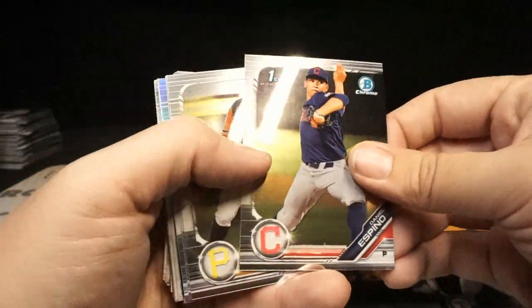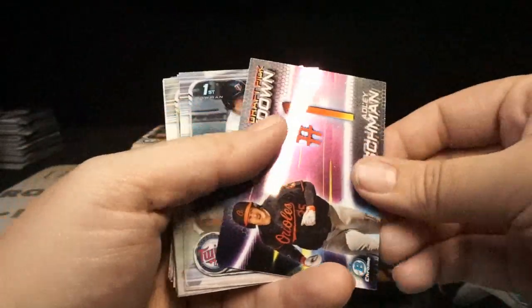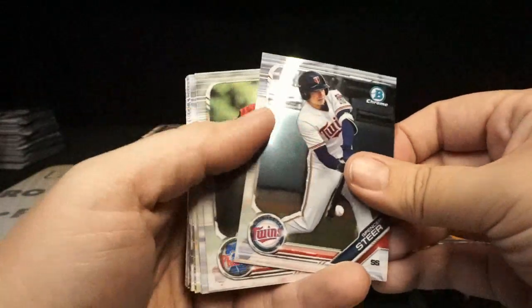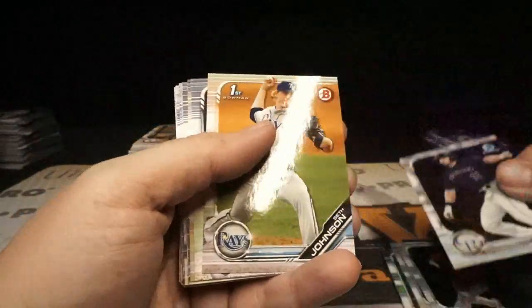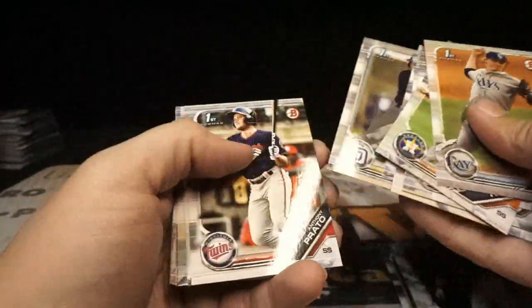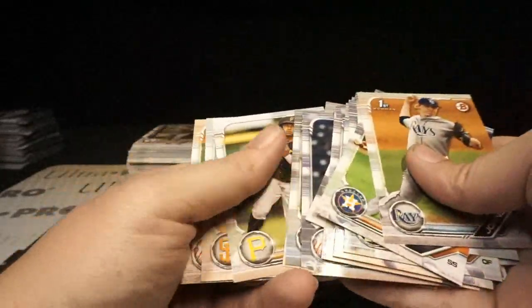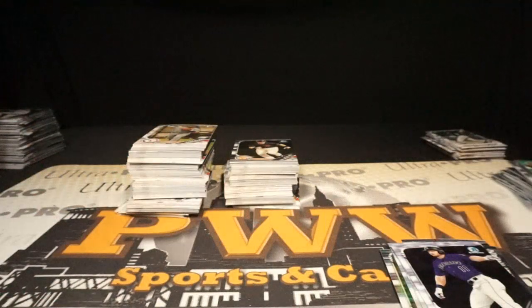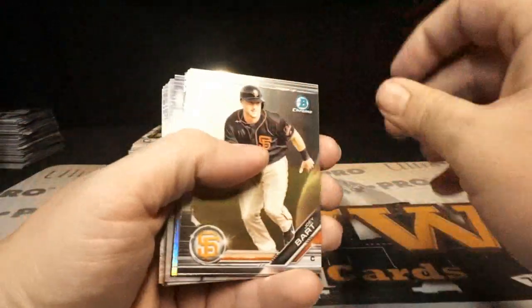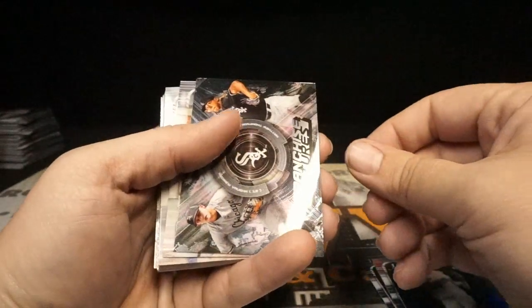Arias, Espino, Mitchell, Malone, Manoa. There's an Adley Rutschman breakdown. Steer, Veerling, Golden.